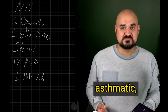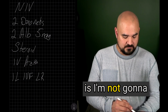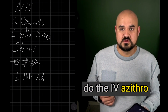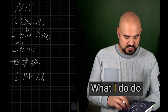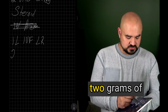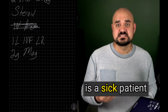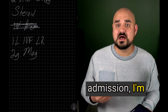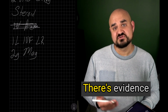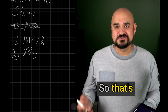Now when we talk about our asthmatic, my workup is very similar. The difference here is I'm not going to do the IV azithro for an asthmatic. The proven benefit there was for COPD patients. What I do though is 2 grams of magnesium, especially if this is a sick patient that I'm putting on non-invasive ventilation. I'm considering admission. I'm going to do IV mag. There's evidence for IV mag avoiding intubation in asthmatic patients. So that's going to be the difference for me.